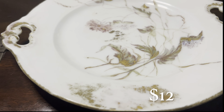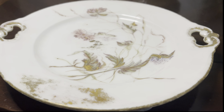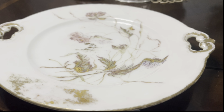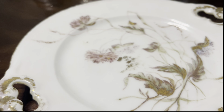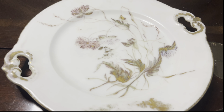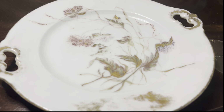I also spotted this dish here. I thought it'd be perfect to add to my hutch. I only paid $12 for it. And look at all of the details, y'all. I love the handle and around the border of this plate. It looked like it's hand painted, but I just overall love that distressed floral look.